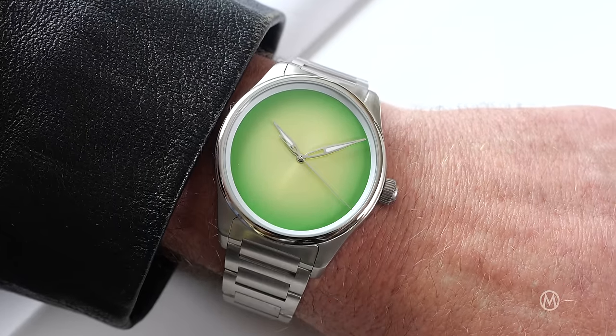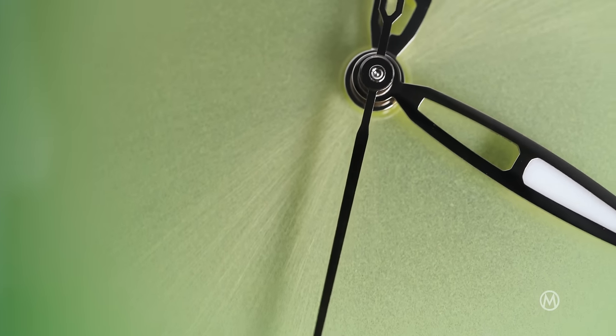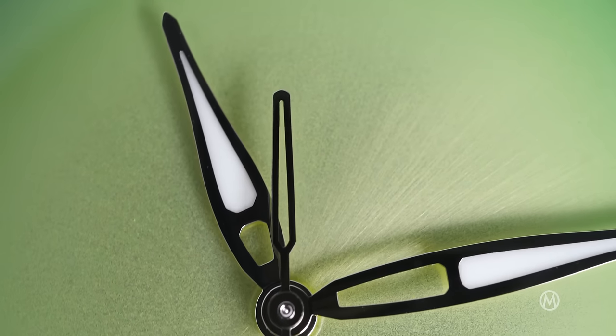With Moser, I think we have a clear guideline of where we want to go. I'm pretty proud that people recognize a Moser by the codes we have created, which is why we don't even have a logo on the dial anymore. It's nice sometimes to go a little outside our boundaries and explore new territories, which might help the brand evolve in the future. You say we have a clear guideline, but the guideline might evolve, and that's why we try things. It's also because you have your own movement manufacture, so you have that much liberty in creating watches as you want.